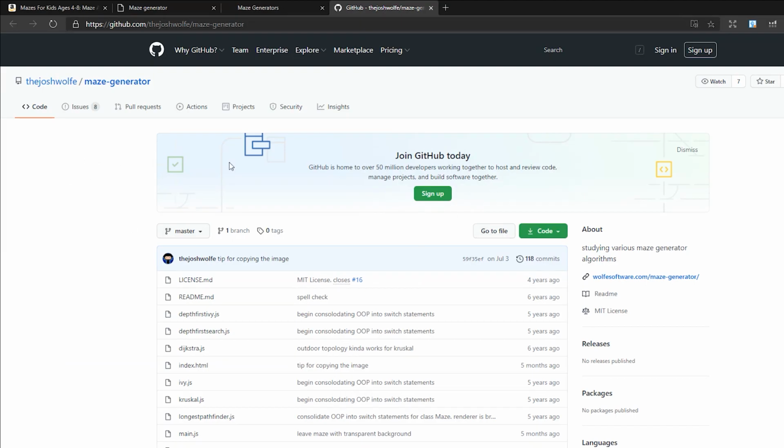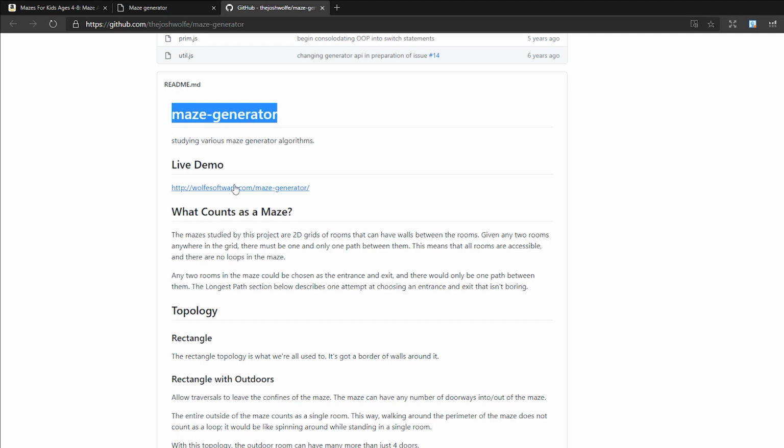As you can see, this tool also has an MIT license. Make sure to double check the license with this developer too. So let's see what kind of maze this tool can generate for us. You can play with the options here too, but I think as a topology, the second option is good for us. Also, let's set the size to 20 by 20.